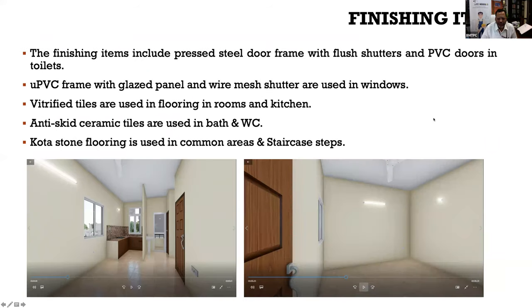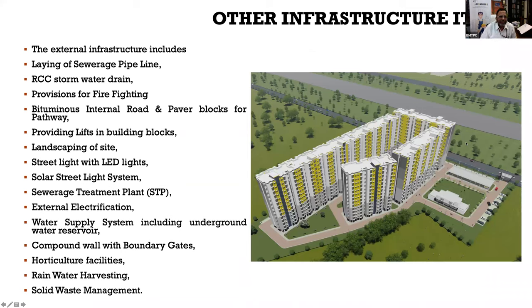So this is just a walkthrough of our Lucknow project. Once the project is complete with all finishing items, which include pressed steel door frames, flush doors and PVC doors, and vitrified tiles, the project will look like this. This is a walkthrough of the entire project.